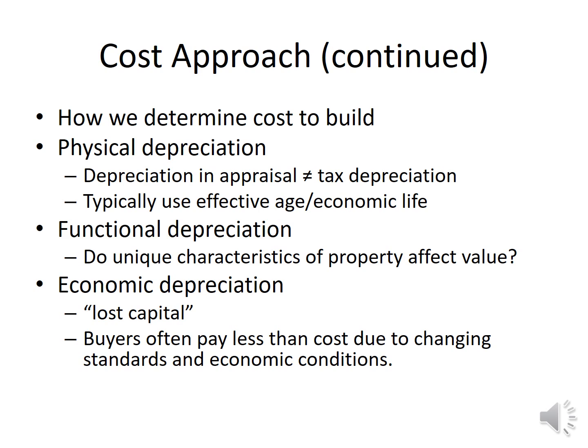Physical depreciation is pretty simple. It's age life. If it's a 40-year structure and it's 10 years old, it's a quarter used up. Then the other depreciation is what I talked about before. Functional depreciation: low ceiling height, sugar houses in the wrong spot. Economic depreciation, what we call lost capital, it's like the new car effect. The buyer's going to pay less than the cost due to the changing market and standards and economic conditions.